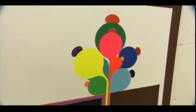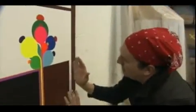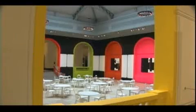It's geometric, it's biomorphic, and it all deals with cause and effects. Here you could see this brown shape pushing. I would categorize him as a playful abstractionist.